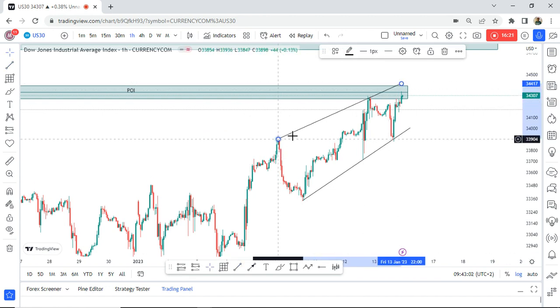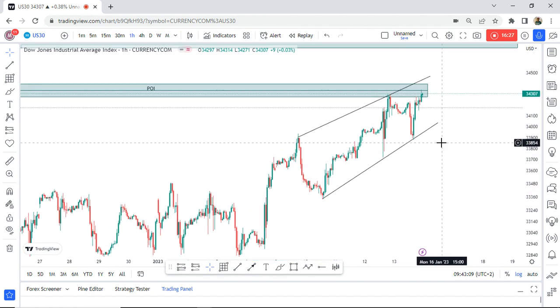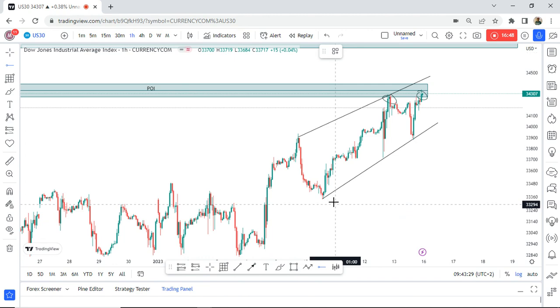Say the market were to come at the top there, something like this, guys. Let's say the market were to come and make a third touch somewhere around here, or if no third touch, it's something like a double top. This is a top, and then now we're on a top here.